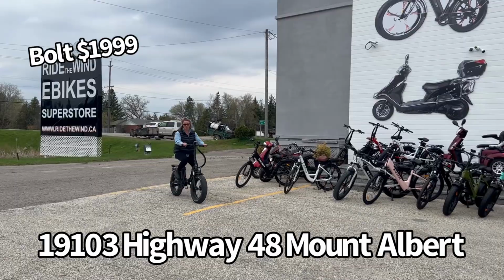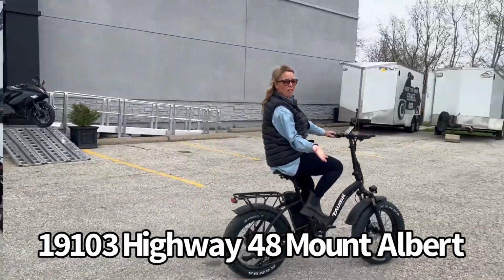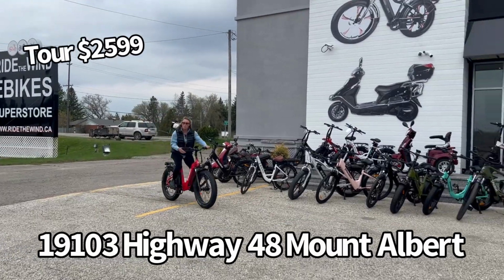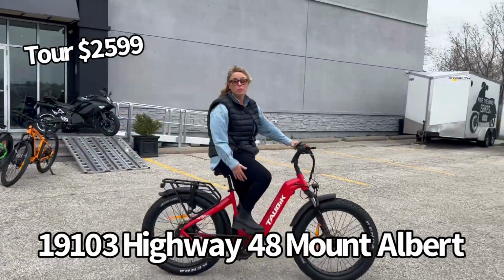Tao bike Bolt. The easiest bike to fold. Goes in a complete rectangle. I love it. Tao bike Tour. Step-through and fat tire. Best of every world. We love this one. It's amazing.